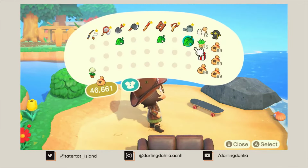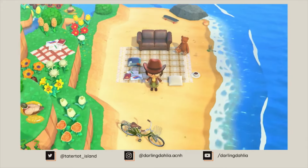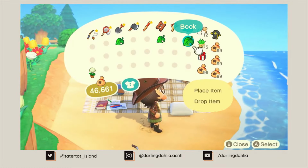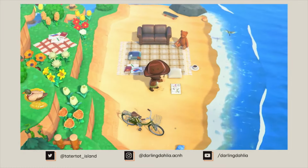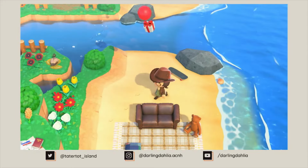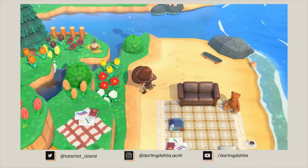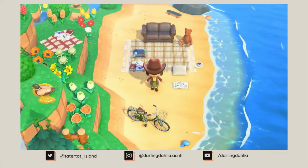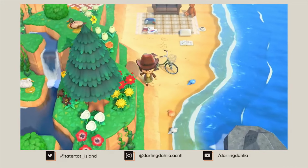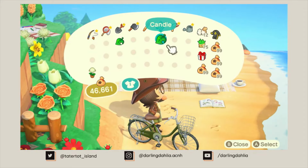I still have the camera, a candle, and a book to place. I did forget about the book. I think the book should go right here, though. Like that. And then I think I'll get like a stone here and place the candle there on top of it, and then the camera should just go somewhere that would make sense to go. But I think like right by the bike should be good.